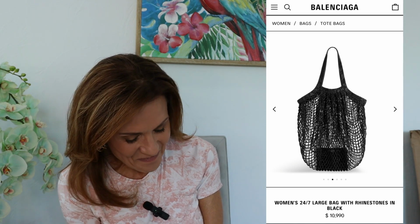Oh, once again, Balenciaga. With your large fishnet type bag with rhinestones on it. It has rhinestones, so that must justify the $10,990 price tag for this bag. It's a net bag. It's a net bag, and it's ugly. It's ugly. I'm sorry. And I don't know. Well, my lip gloss is going to fall through this. This wouldn't hold anything.